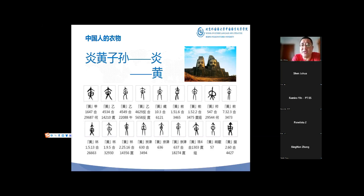Huang Emperor did the most important work: he led Chinese people to wear clothes. He let the Chinese people know shame and shyness.